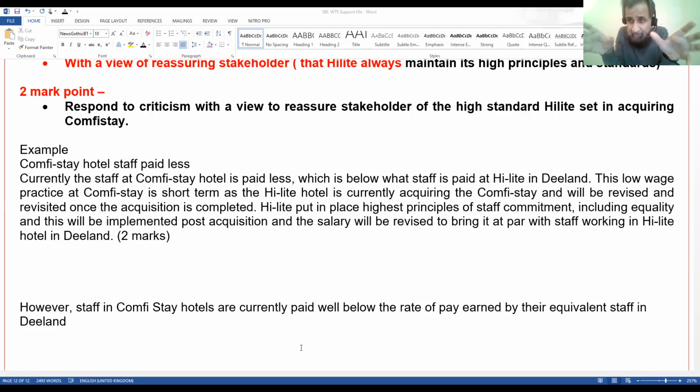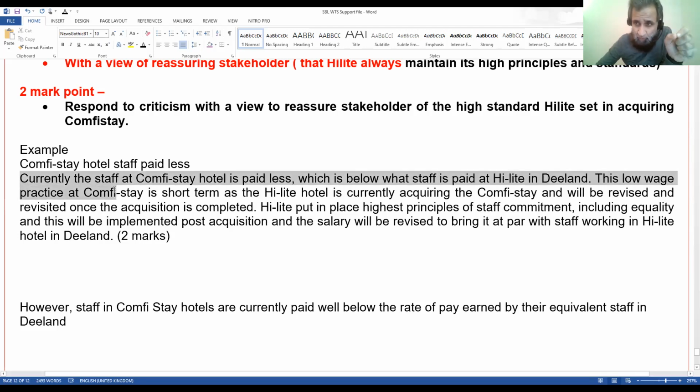So no paragraph should be more than 4 sentences long. You could have written 1 more sentence max. But did I drag my point, or did I, in the first 1 or 2 sentences, focus on responding to the criticism, saying it's a short-term phenomenon and this is something pre-acquisition? But post-acquisition, I reassure that everything will be in order, and everything will be at par with the highest standards of the Highlight total. So I responded and I reassured for 2 marks.